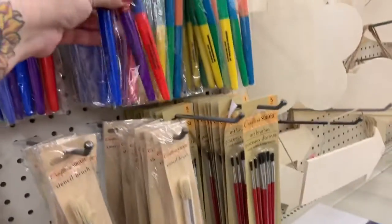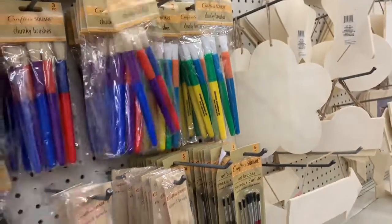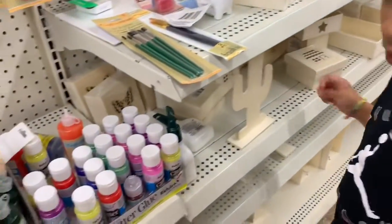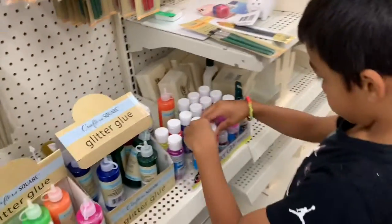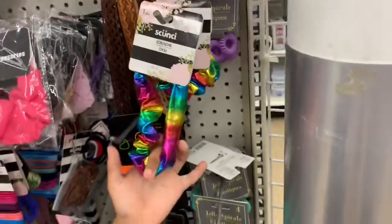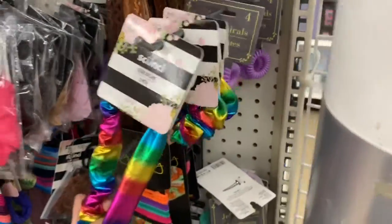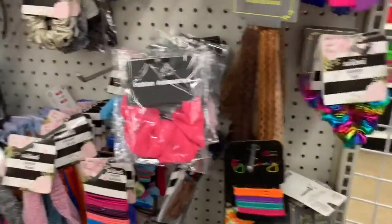A dog? Yes. Look at all the brushes too. Malik, they have all the different kinds of brushes. Those are really cool. And a cactus. An owl. Oh, look, they have the different glitter glue. And that's just glitter there. Super tiny now. Like a multicolored scrunchie. I like it. Here's the jelly ones back there. I like this. The multicolored one? Yeah, that's pretty cool.